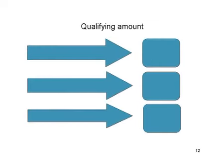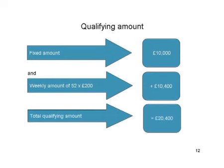If you've been a foster carer for a full year and there are no other carers in your home, you'll have a fixed amount of £10,000 for a full year. If you've cared for a child under 11 years old, then you add 52 times the weekly amount of £200, which is £10,400, to make a qualifying amount of £20,400.